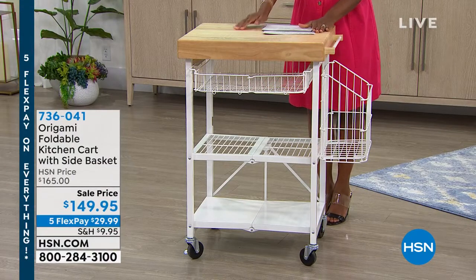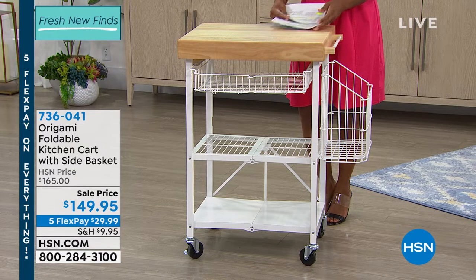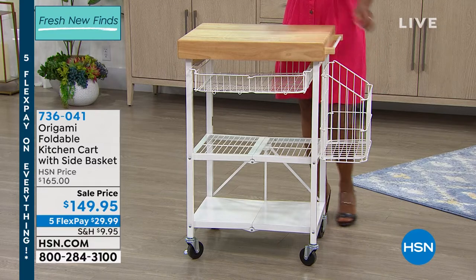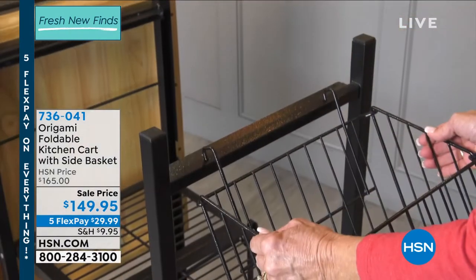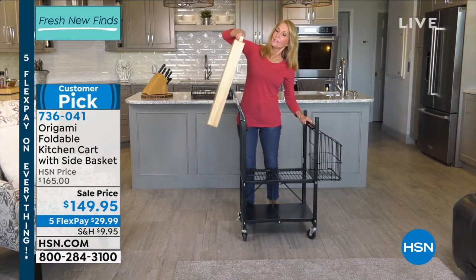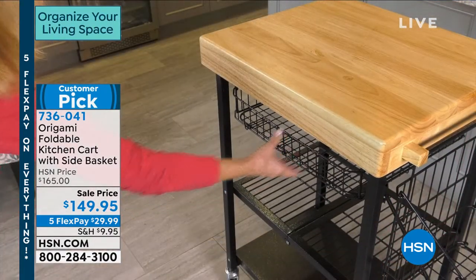Now, this is from Origami. And when it comes to Origami, I do want you to think of a brand that's really devoted to making it easy for you to get organized. This is the foldable kitchen cart. And it even comes with this really great side basket that you can put so many things in, because this has a maximum weight capacity of 140 pounds. So think about all of the things that may be around the kitchen that you could use with this.